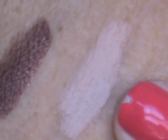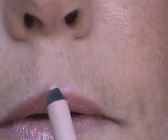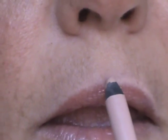And then you can see here, I used this. It's also by Rimmel Scandalize in the color Nude. And it's really for the inside water line, but I use it right above. And then I leave it like that. No, I'm only kidding. I need my mirror. And then I take it and I kind of just pat it in, and it makes your upper lip look a little fuller.